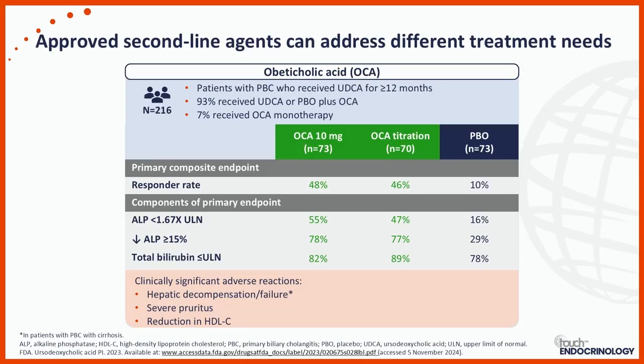Well, in terms of response, let's go back and talk about obeticholic acid. So obeticholic acid is started at a dose of 5 milligrams per day. And in patients with an unacceptable response who are tolerating it, the dose can then be increased to 10 milligrams per day. Overall, in the 5 milligram, then up to 10 milligram dose, by the end of 1 year, approximately 50 to 55% of patients will have a reduction in the alkaline phosphatase to less than 1.67 times upper limit of normal, a reduction in the alkaline phosphatase by more than 15%, and a normal total bilirubin.